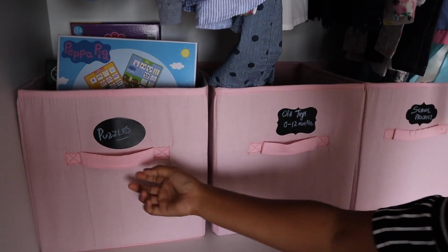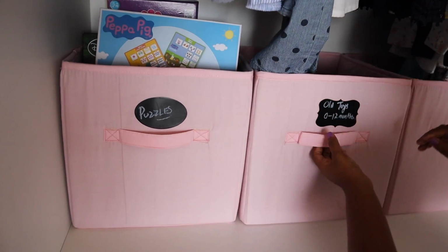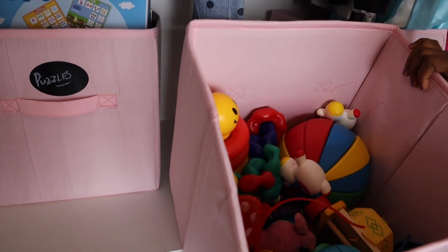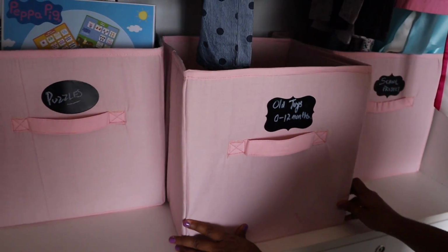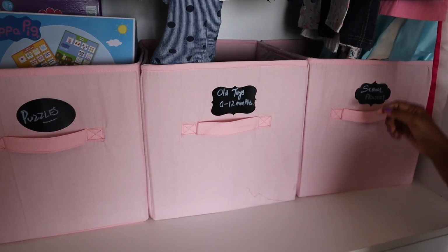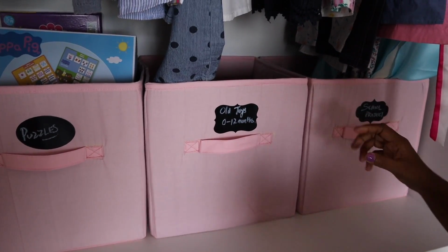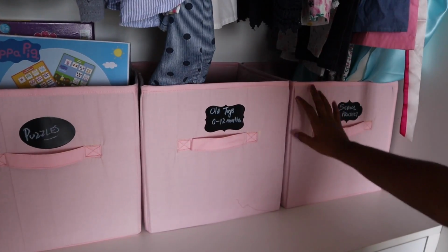So I'll show you what's inside. So this first one has her puzzles, and then the second one has her old toys, which are 0 to 12 months, which she doesn't use, but it's really close to our heart, so we just don't want to give it away, so I just kept it here. So the third one has her school projects, her files, basically the activities she does in school. They make it into a binding book and send it to us, so it's all in here.